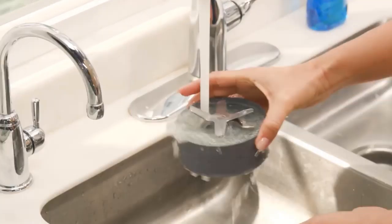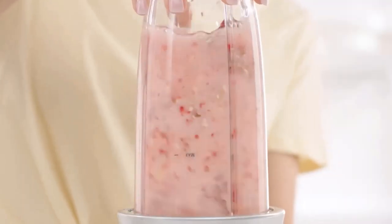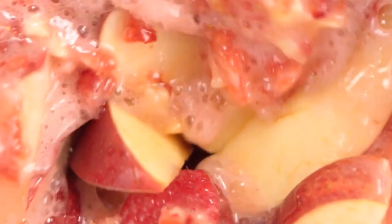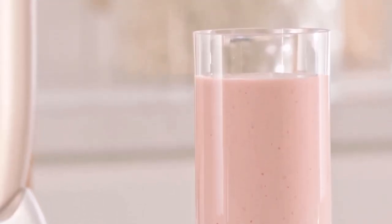Then, just give it a quick rinse and you're ready to go again in seconds. The NutriBullet Pro's powerful 900-watt motor combined with NutriBullet's exclusive cyclonic action forces everything into the extractor blade, breaking down even the toughest ingredients, releasing the essential nutrients trapped inside, taking ordinary foods and turning them into superfoods.